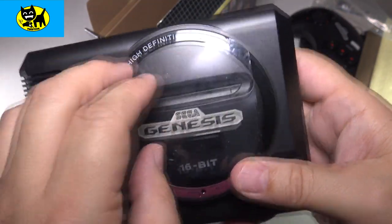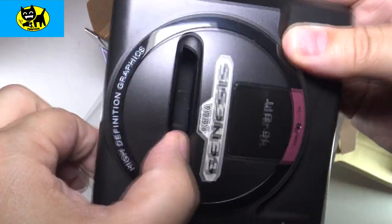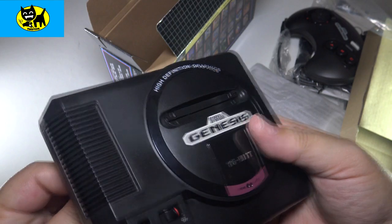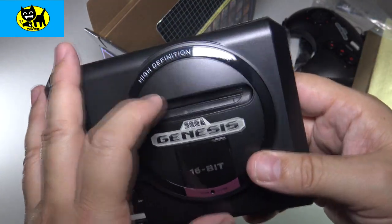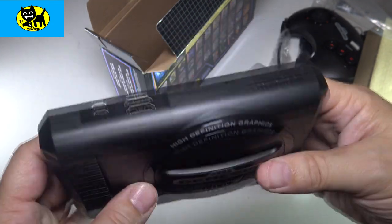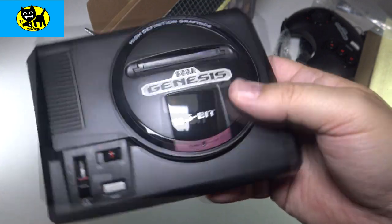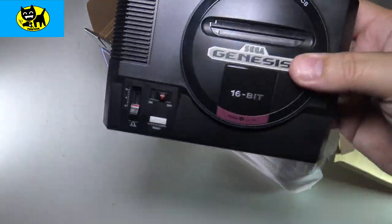Now it does have a cartridge slot here, which does not work. Obviously this is too small. This does open, but it is just black on the inside. So if you wanted one that would play actual Genesis games, one of the other versions, like the one I reviewed before, does have a working cartridge slot, which is cool. But this one does have HDMI built in, so that's a good plus, and just really nice and convenient. I like these little ones. In fact, I collect the keychain ones. It's really cute, guys.